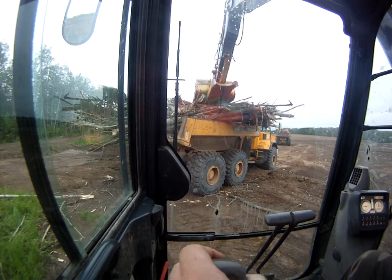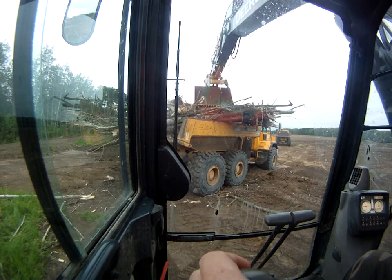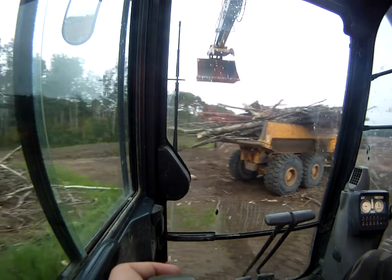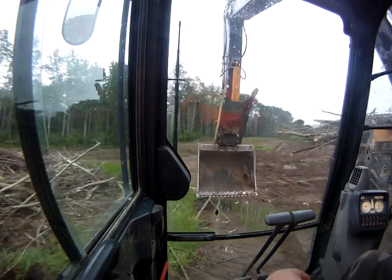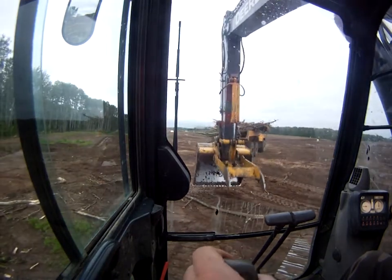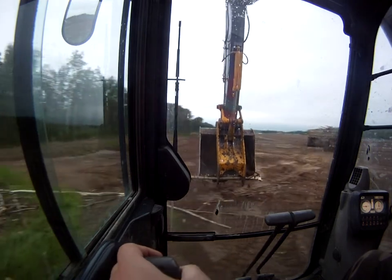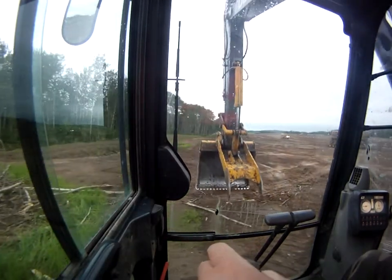Loading rock trucks gets pretty boring. Yeah, it's nice to run a big excavator and move a lot of dirt, but big deal. It just gets to be repetition, so having a nice little job like this, picking up sticks, throwing them in the pile, throwing them in the truck, whatever.